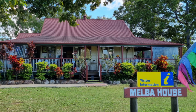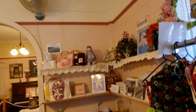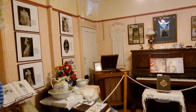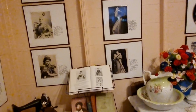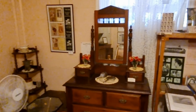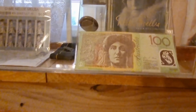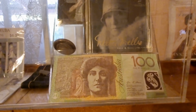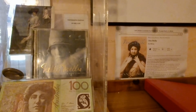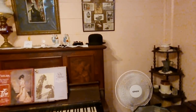Next stop is Melba House, also in Marian. This house was built in 1882-83, originally on the Marian sugar mill site. So the mill manager Charles Armstrong and his new wife Helen Mitchell, who we all knew as Dame Nellie Melba, they lived here for 9 months before she went off and started her opera career.